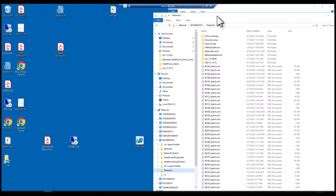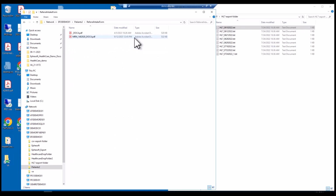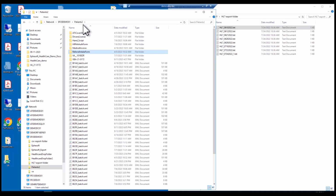The other thing I did is I broke up each individual document into its own folder here. So you could see the cover sheet, the driver's license. So let's look at the referral form. And there it is. What I did is I renamed the referral form with the MRN number. So I called it MRN number underscore doc. I mean, you can call it anything you want. And that's what I did. So I broke that out and put that under this information, while I left the XML data, another format that we can export the metadata to, which you see is here.